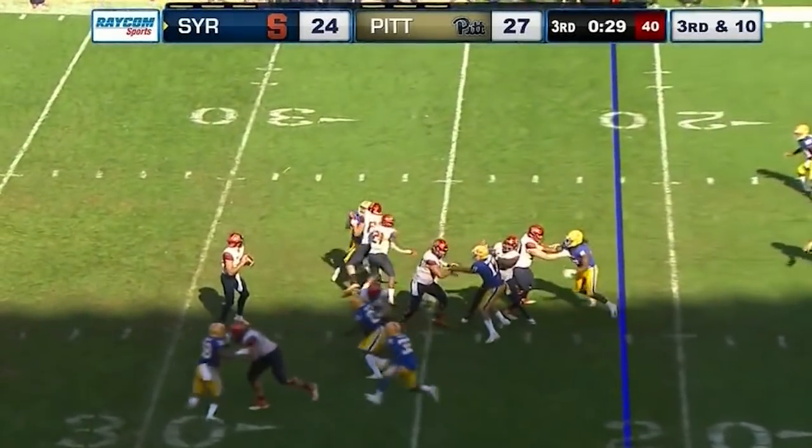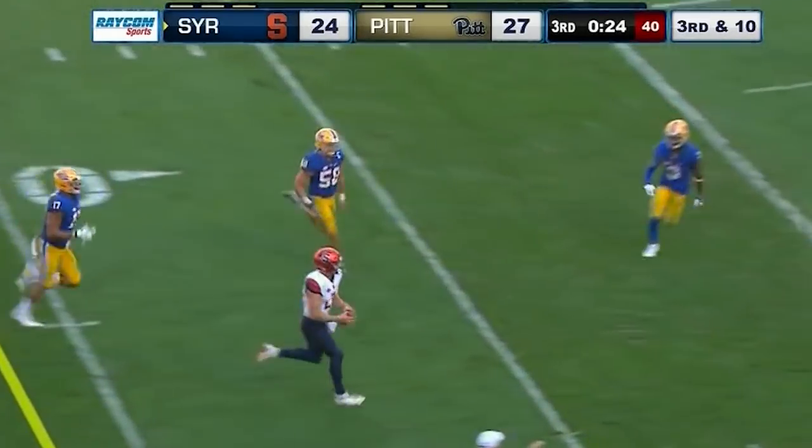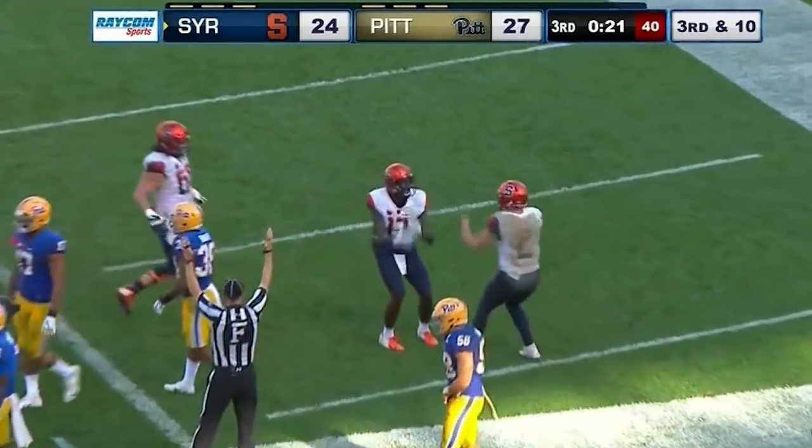On 3rd and 10 for the Orange from the 21. Dungy gets away from the pressure, running. Dungy diving for the pylon. Eric Dungy, touchdown Syracuse.